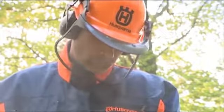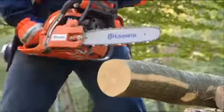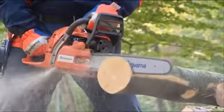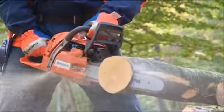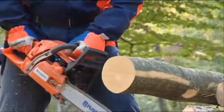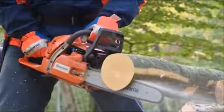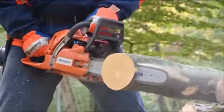You can saw with both the upper and the lower edge of the bar. When using the lower edge, you're sawing with the pulling chain, which means that the chain pulls the saw away from you. Using the upper edge of the chain, you're sawing with the pushing chain, and the chain pushes the saw towards you.